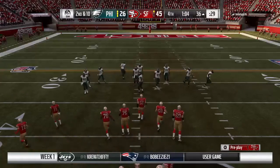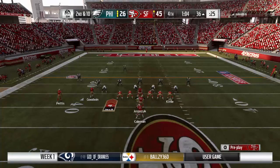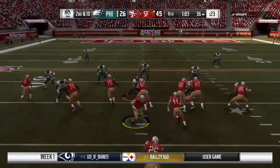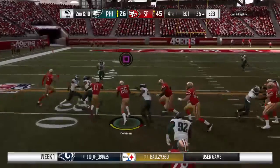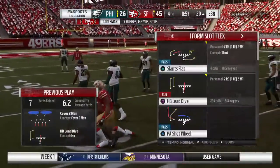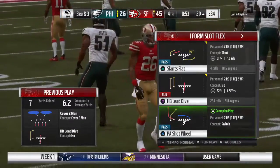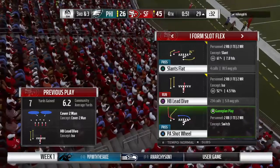They'll try again from the 36 on 2nd and 10. 21. 12, fellas, here we go. And they'll go on the ground. And a solid run down inside the 30. Second down, a little more productive than first. 7 yards on the gain. It gets them to 3rd and 3 now.